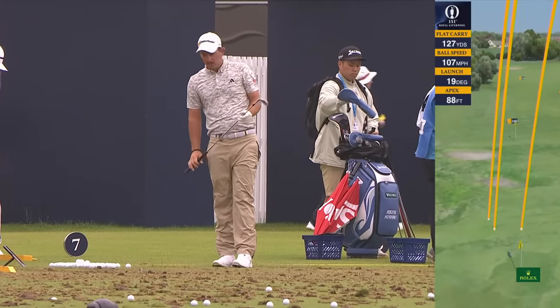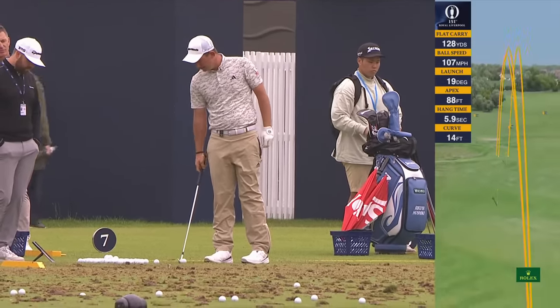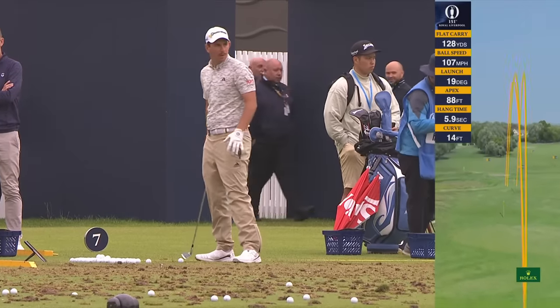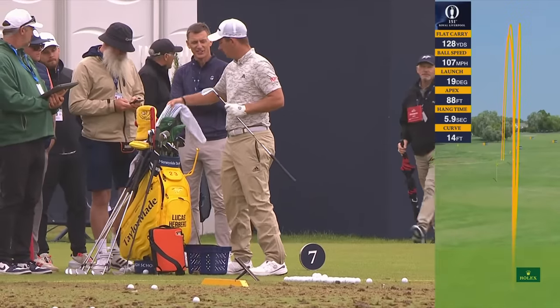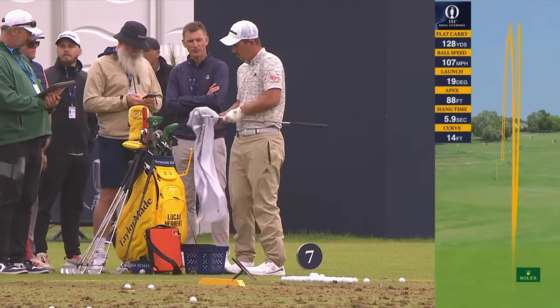But he's so simple with his putting. The way that he looks at it, they do a lot of calibration, really. So you'll see Nick goes out and gets it all set up, and then Lucas kind of saunters in and finishes his drills.